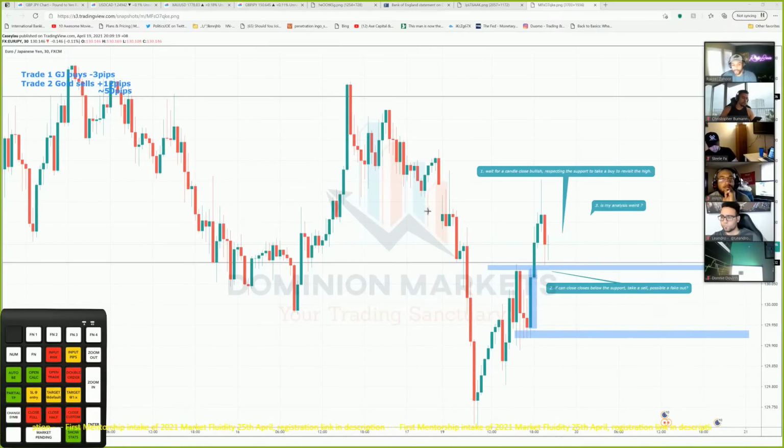I think it's going to be better to wait for price to break above this area here, because I don't think this is enough range for price to move up. So you might be better off waiting for price to break above this area. You have this gap to fill right over here. You have another resistance right over here, which we can tap into.